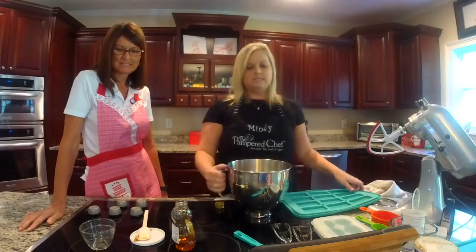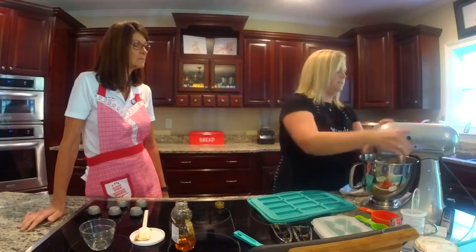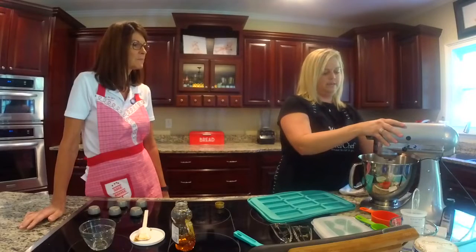So we got all of our ingredients in here. Really quick, really easy. We're going to put the bowl in the KitchenAid. I'm going to lock this down and I'm just going to mix this together.